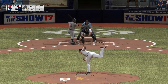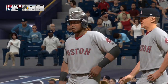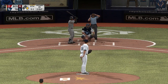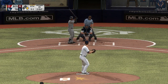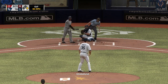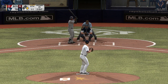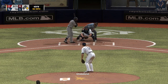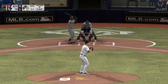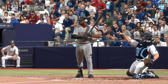Into the box, Jackie Bradley Jr. as he swings and misses at a first pitch fastball, 0-1. A hit in two tries for him so far. From the stretch. Now a cutter, but that's in the dirt for a ball. Hits are even at 7 apiece. And a fastball just a bit high. The knee buckler, and he swings and misses at it.